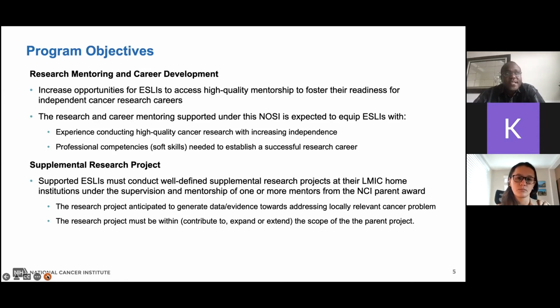So how do we engage with these early career investigators to develop these soft skills? How would they learn how to really write a grant, for example? How would they learn to establish collaborations? How do they communicate their science to people who sometimes are scientists, but sometimes are not scientists, like when they're talking to ministries of health and things like that? All this goes into molding somebody to really be independent and impactful with the work that we are doing.